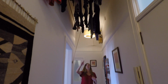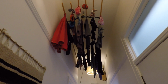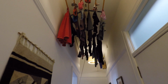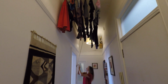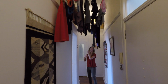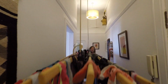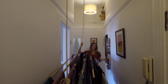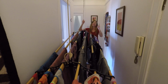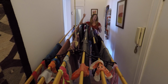We have washed all of our clothes, and all of our clothing fit on this drying rack up here. So interestingly, in order to access the drying rack, we use this rope right here, and we lower it down. So seriously, is that not the best use of space ever? They are really making use of these high ceilings in this apartment. Definitely a thumbs up for the drying rack.